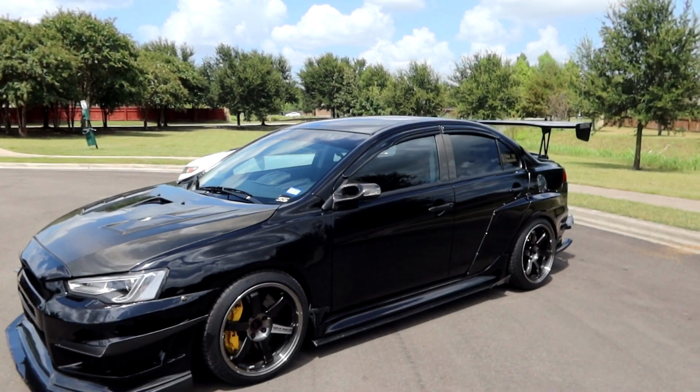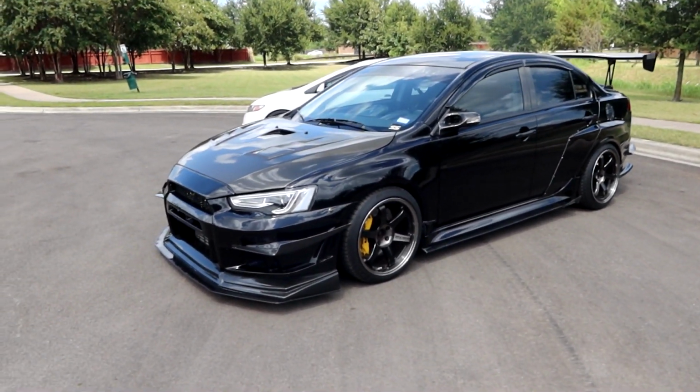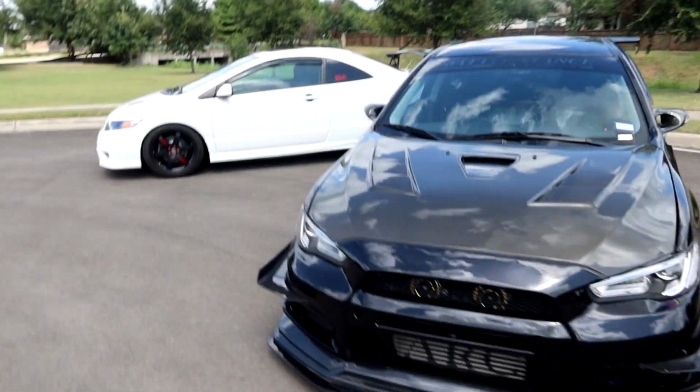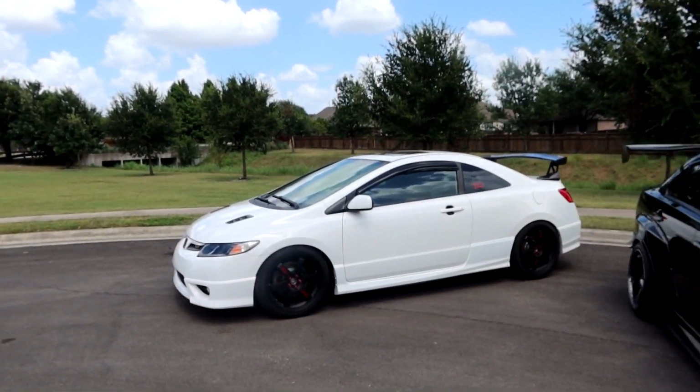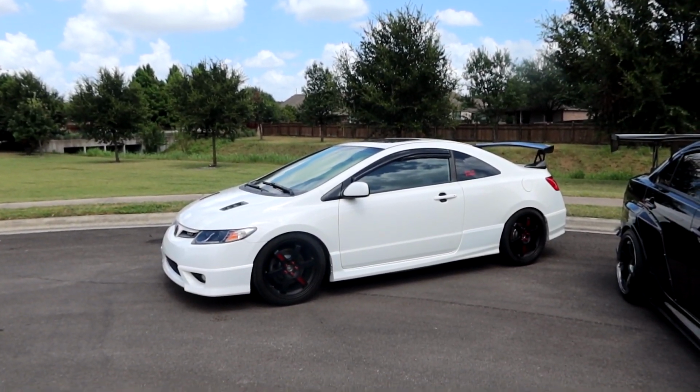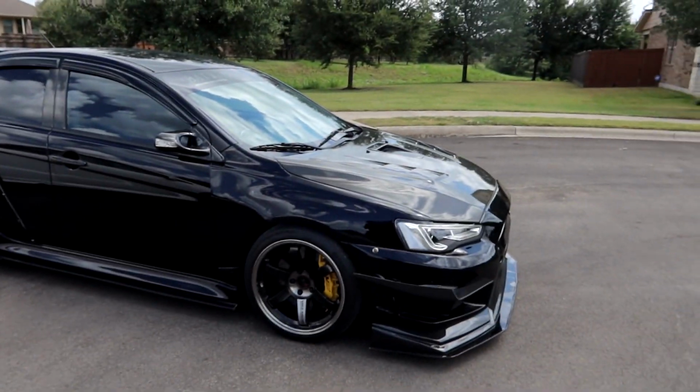I enjoy it. But with it being low too, it looks good, don't get me wrong, but some of the speed bumps are kind of scary. Versus on my Si, I'm not that low. I do rub on the rear, but the front isn't that low, so I could clear humps and driveways no problem.